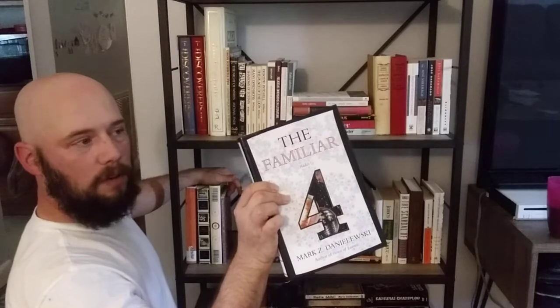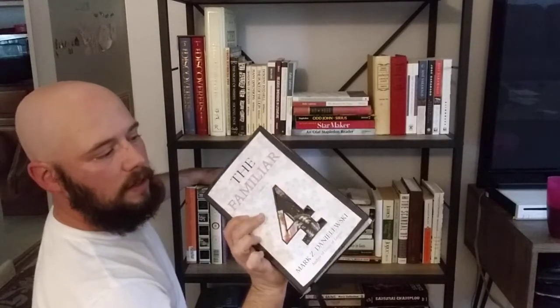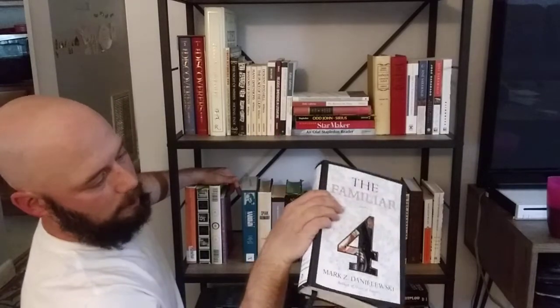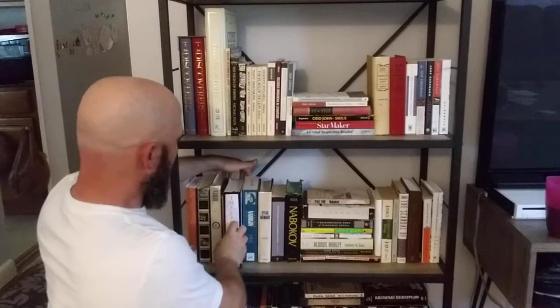Now he has a lot of volumes of this out. I just got the first one. I haven't started it. I haven't got into it. I just got the fourth one here, I'm sorry to say, just because I had found it for really, really cheap. But I haven't read any of The Familiar. I haven't heard anybody talking about it, but I'm interested. His work is not for everybody, but it's for me.